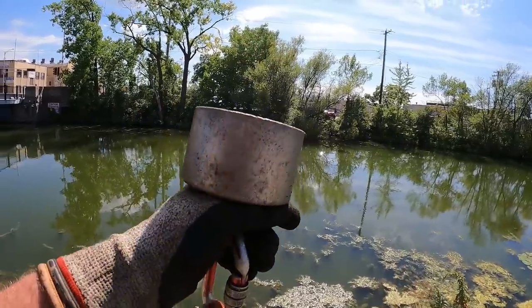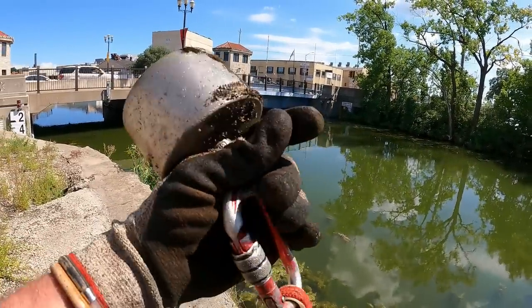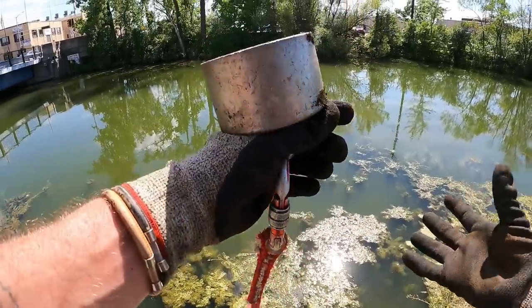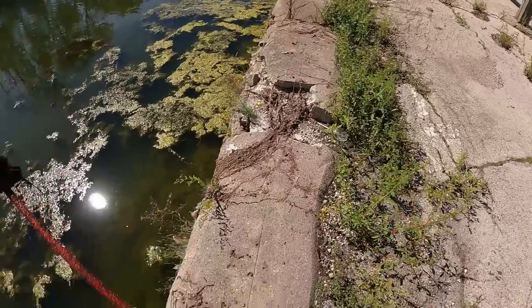All right, guys, today we are back out here once again. Like I said, we have our 360 degree magnet with us today, and as I can see right here, there is quite a bit of weeds, so we're probably gonna have to make a bunch of throws, get the weeds out of the way, and then we should be easy going.